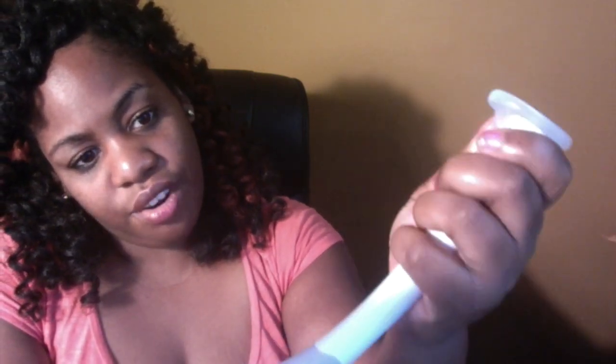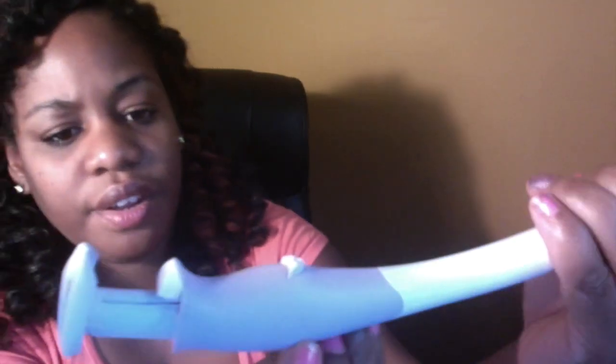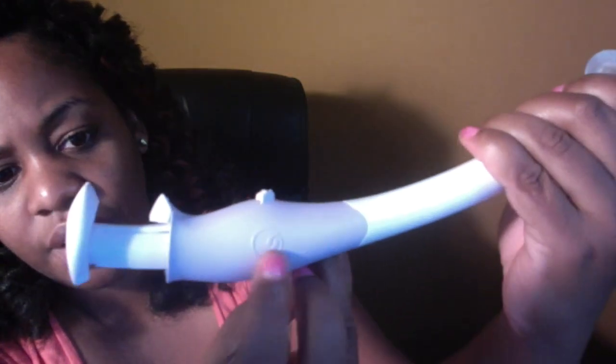And once it's in you, you're laying back. There's a position guide that they have, you kind of slightly sitting back. You kind of push this in. And when it's all the way in, basically, there's a little hand guide right here. I'm not sure if you can see, but right here and also right here.